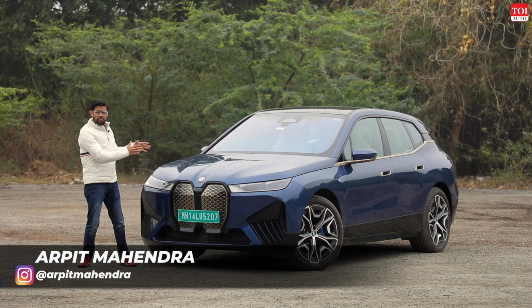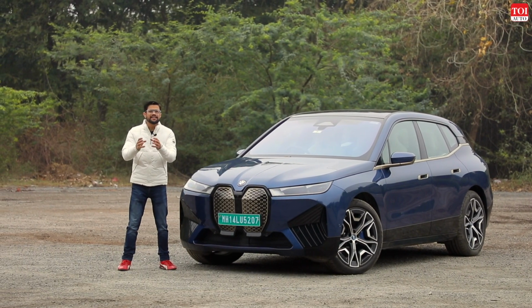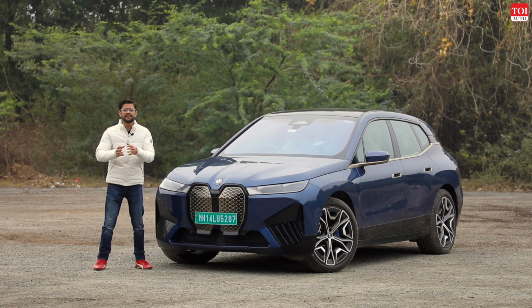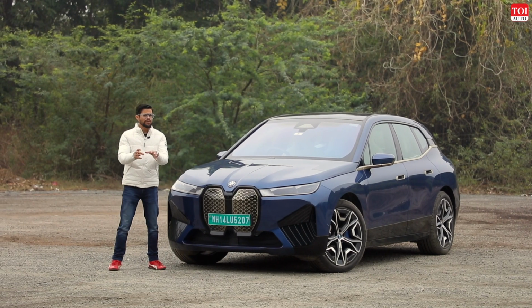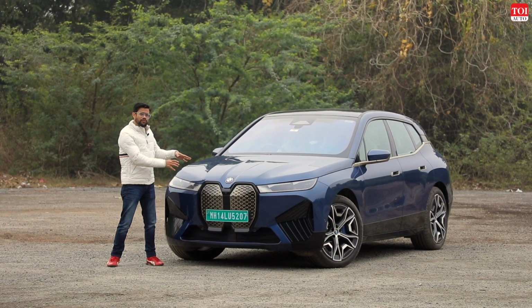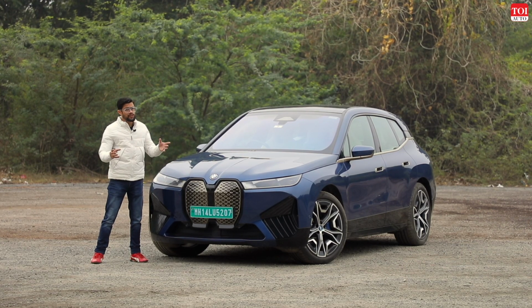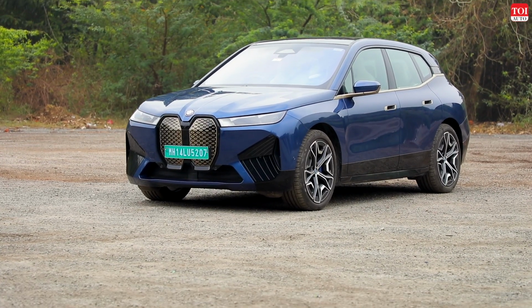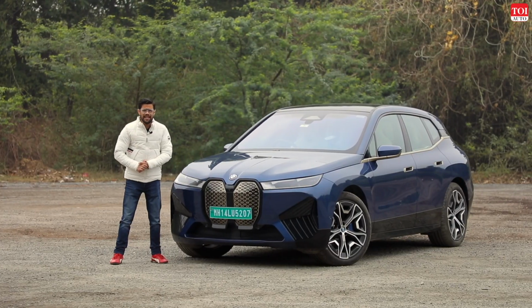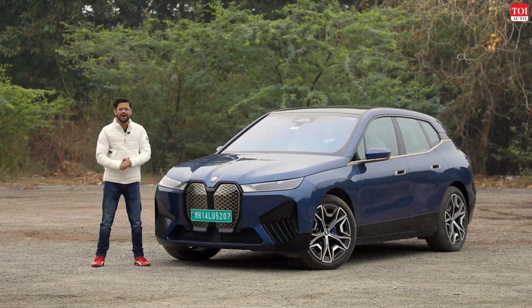This is the BMW iX, the iX50 to be precise in this case, but the iX in itself is the largest selling luxury EV in India. And I've had this car with me for more than 1.5 months. And I'm going to tell you now over the next few minutes, how is it to live with a luxury EV and what do I like about this car and what I don't. So join in as over the next few minutes, we decode everything about the BMW iX.